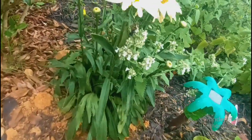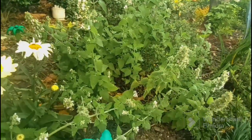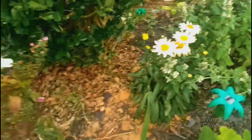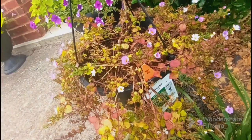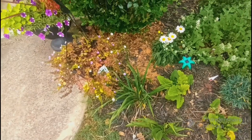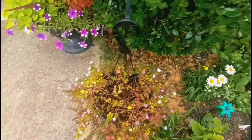Oh, there's a happy little bee in here, as you see on this catmint. That's going crazy. I think it's absolutely beautiful. The bees are loving it. Hi, bee. It's loving this dead Bacopa too. Oh, he landed on my phone. Hi. Sometimes they want to say hey, you guys.